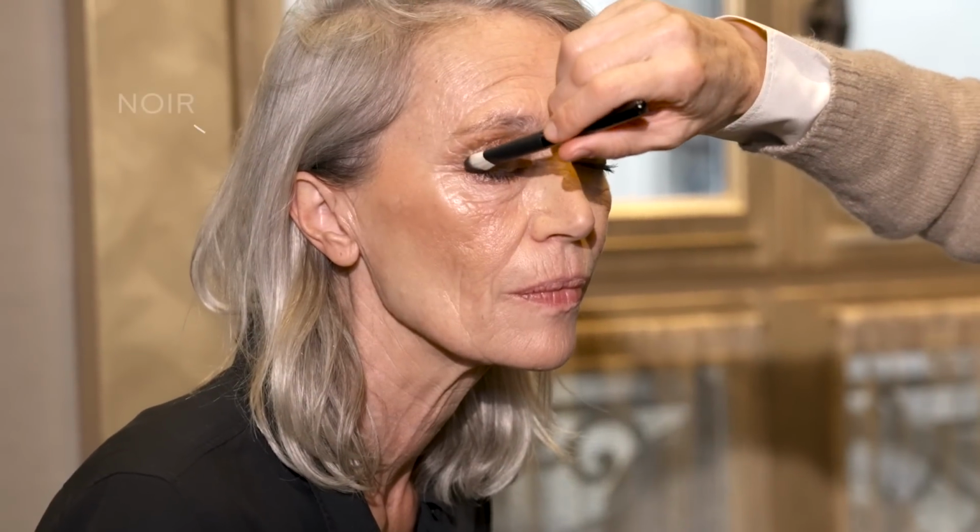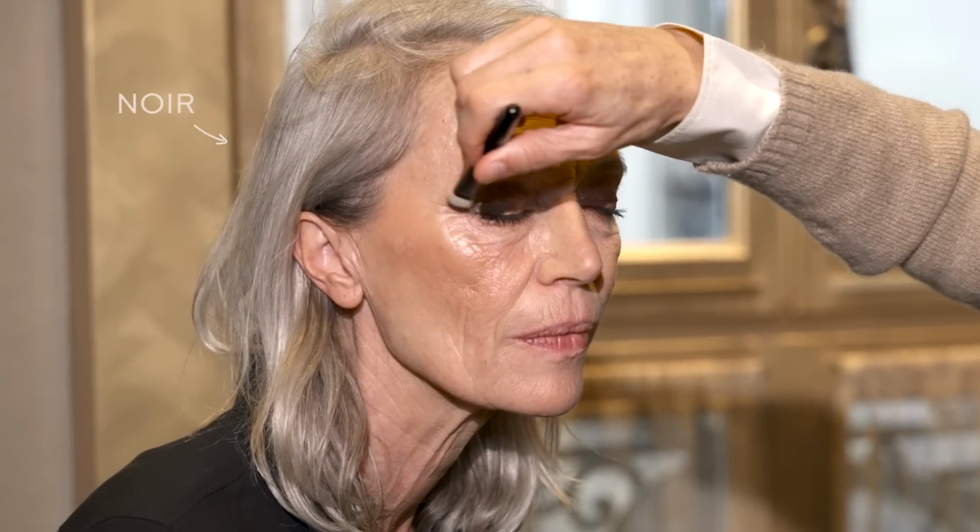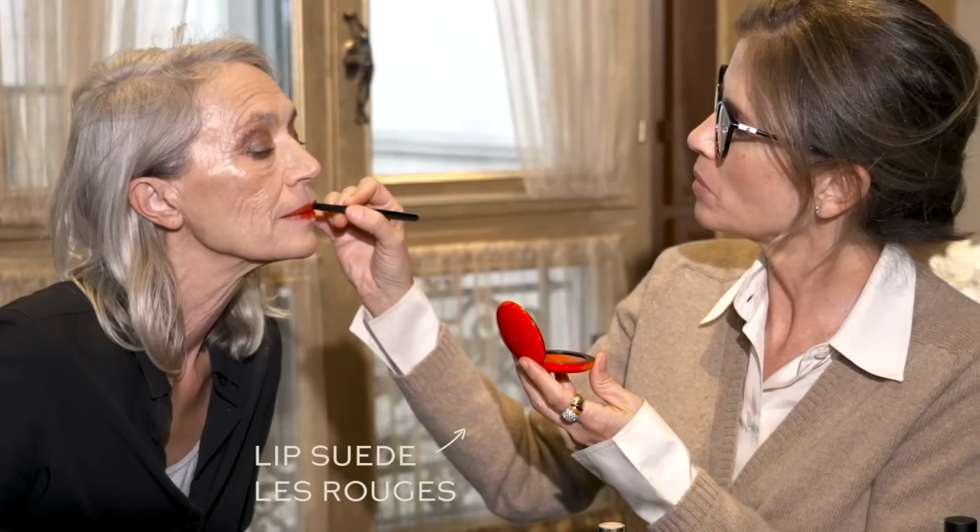So I'm just using Noir as a sort of smudgy eyeliner just in the outer corners, just to give her a little bit of a lengthening. Using tomato and a tiny bit of brick.